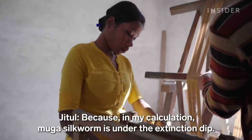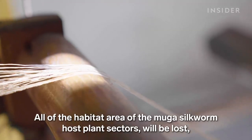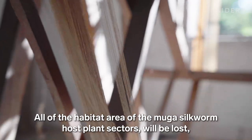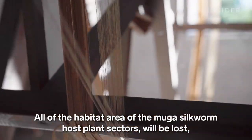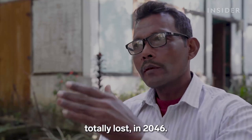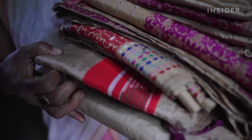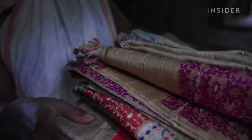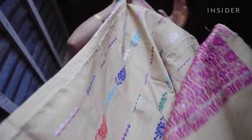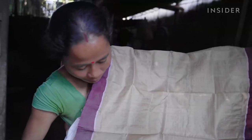Because in my calculation, the Muga silkworm is under the extinction threat. All the habitat area, the Muga silkworm host plant sector, will be lost, totally lost, in 2046. That's why Jatol and other Muga farmers are relying on environmental conservation efforts, now and in the future, to ensure the survival of this millennia-old fabric.